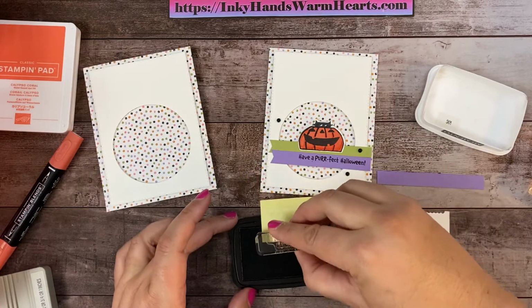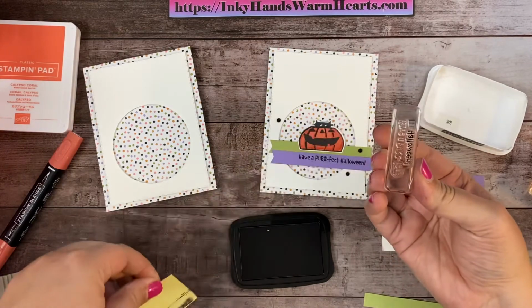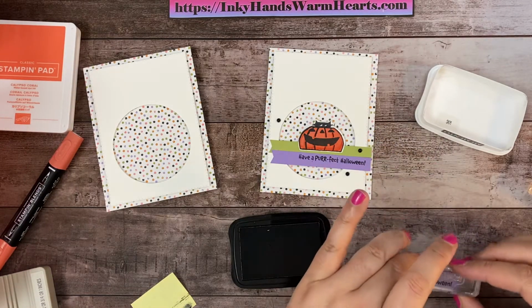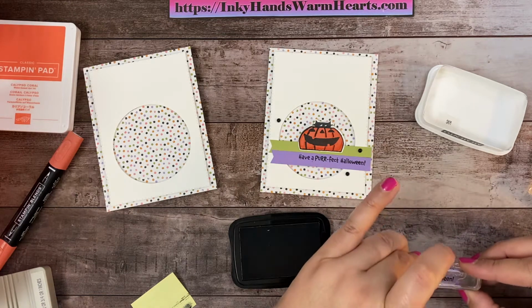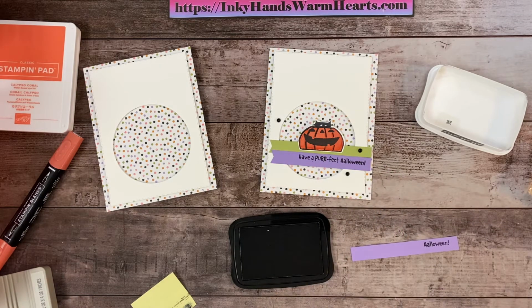So I'm going to go ahead and ink that down. Then I'm going to pull this away. And on this purple strip, I'm going to stamp Halloween. Right there. So cute. Now I have to clean my stamp, because I don't want Halloween to be stamped at all, right? Now I just want the top part.